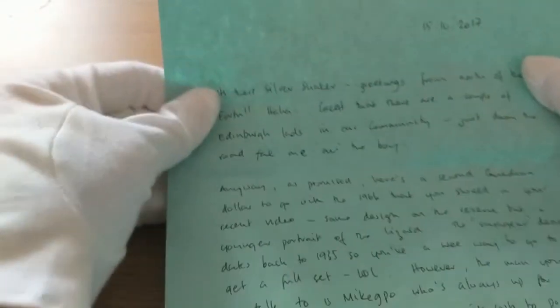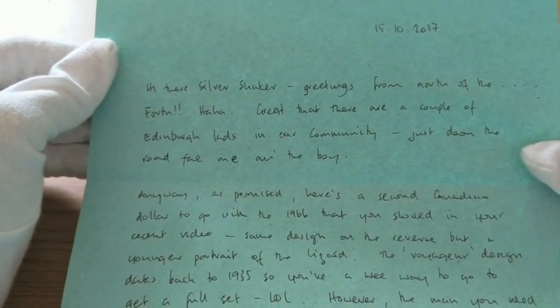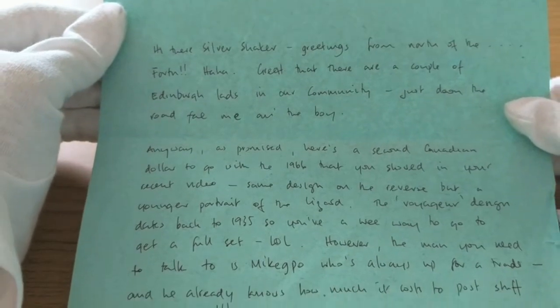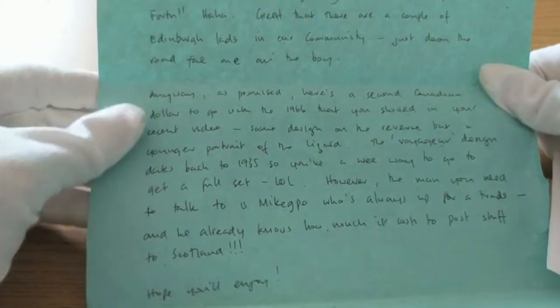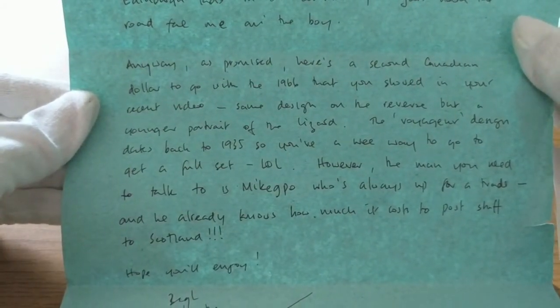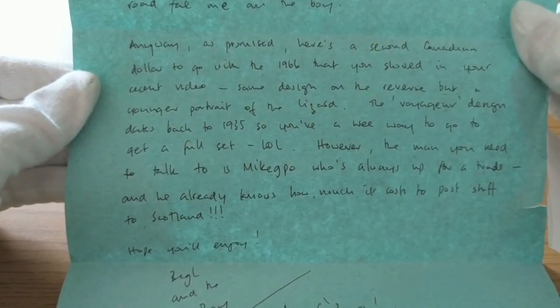So here we go. It says, "Hi there, Silver Shaker. Greetings north of the Forth. Great that there's a couple of Edinburgh lads in the community just down the road from me and the boy. Anyway, as promised, here's a second canoe dollar to go with the 1966 that you showed in your previous video. Same design on the reverse, but a younger portrait of the Queen."